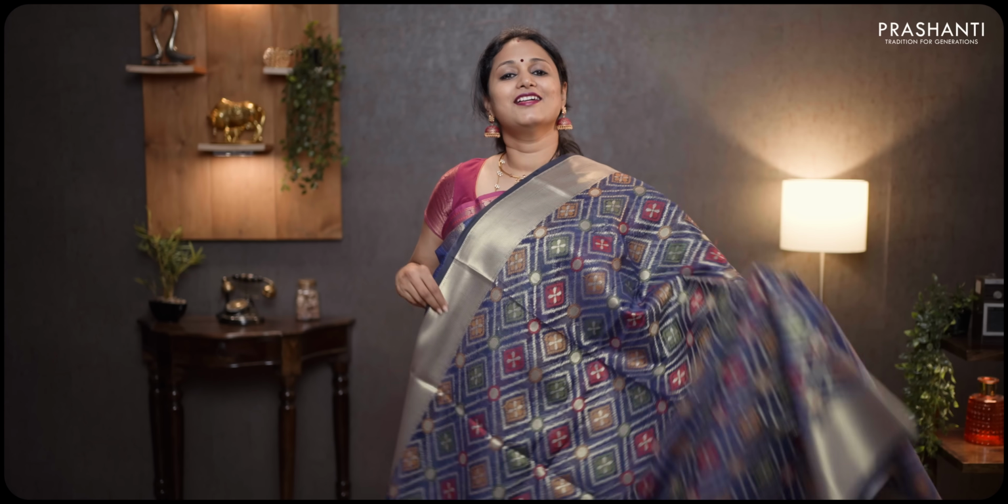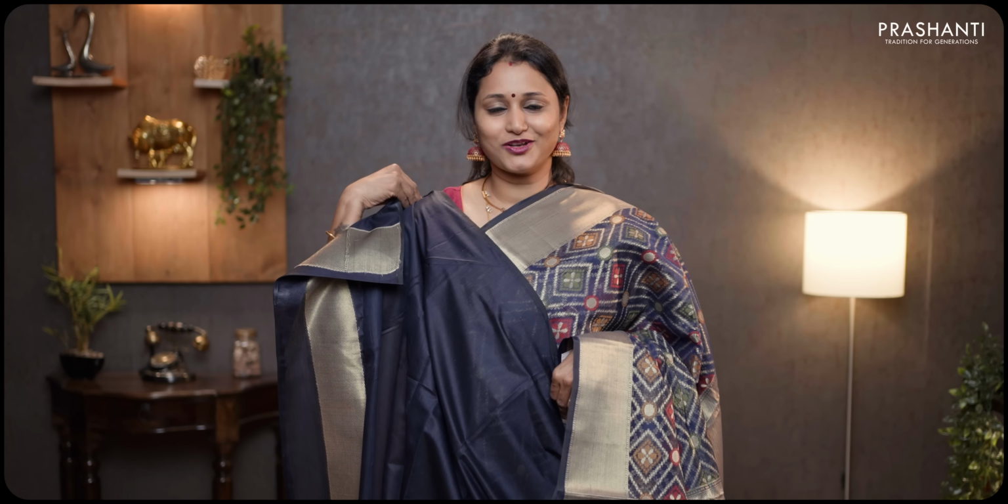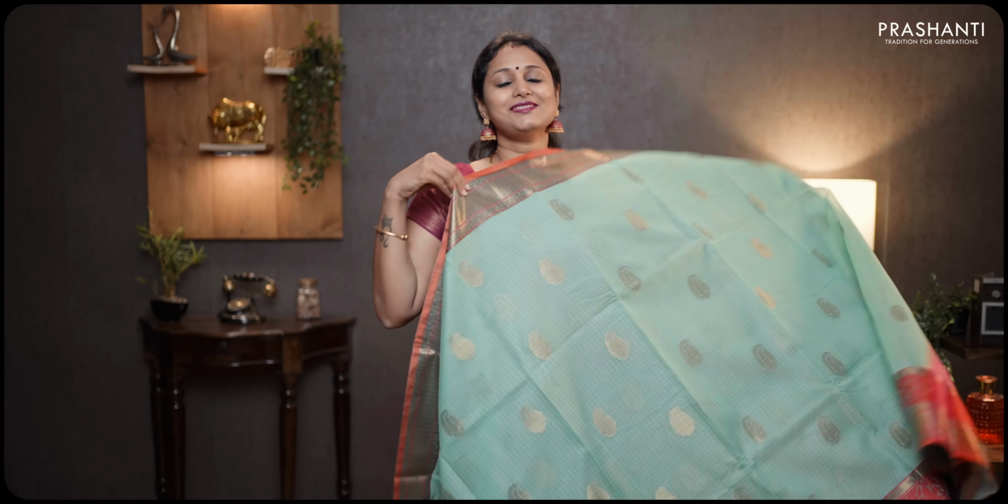This has got a contrast blouse in red, priced at 1390. Navy blue, a very pretty sari with rich bawanji borders all over, geometric and floral thread woven and zari woven pattern running along the entire body. That's the pallu, very pretty pallu. This has got a plain blouse in navy blue, priced at 1860.